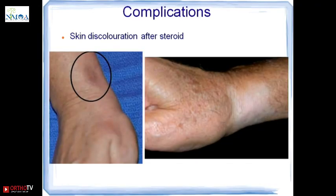So once you are in the tendon sheath, you inject it. Please do not keep injecting till your needle is out. Just stop injecting and bring it out so there is no extravasation that happens.